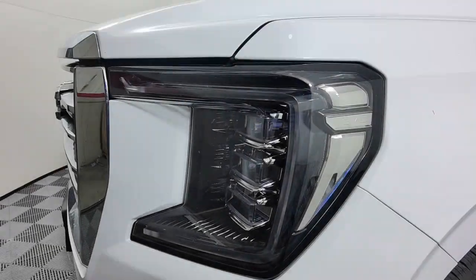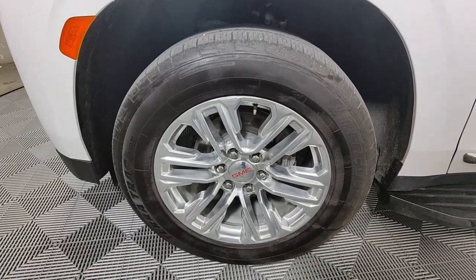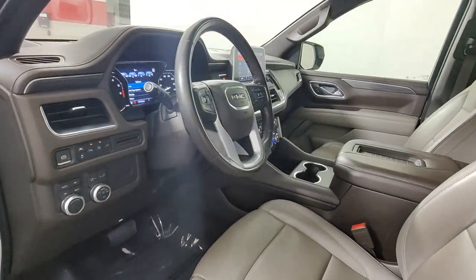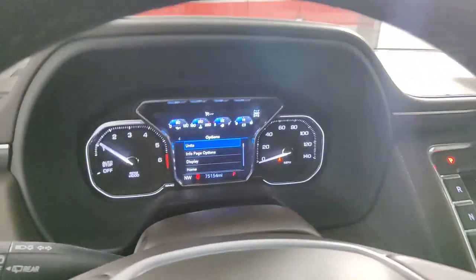These are just some of the great options this vehicle comes with: Apple CarPlay and/or Android Auto, navigation system, sunroof, moonroof, heated driver's seat, hands-free liftgate, keyless entry, power liftgate, backup camera, power passenger seat, lane keeping assist.